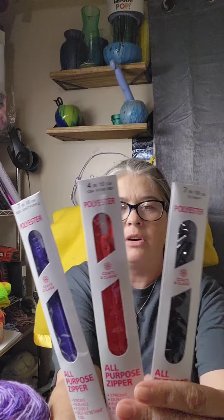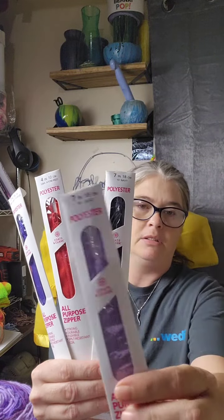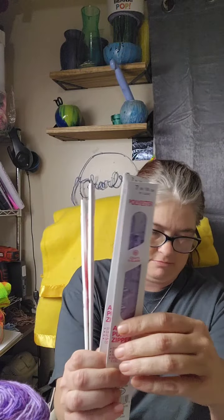It's buy 3, get 3 free. Okay. They're only like $2.99 each. So, I got purple, red, black, lavender, and teal and light blue. So, I guess 6 for the price of 3.